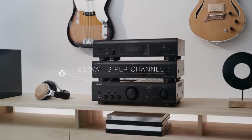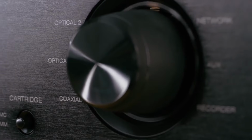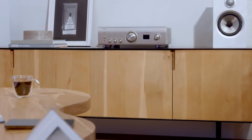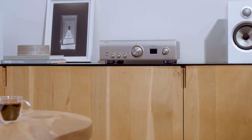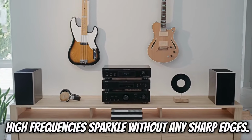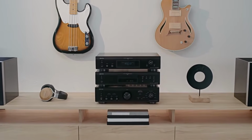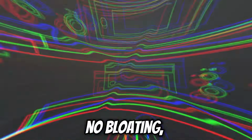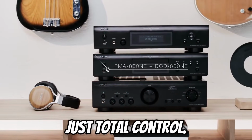The 2026 Refresh upgraded the internal components, the DAC section, and even the shielding to reduce noise and distortion even further. The result is a sound that feels almost surgically clean, but never harsh. High frequencies sparkle without any sharp edges. Mids are honest and present. Bass is tight, fast, and punchy. No bloating, no smearing, just total control.